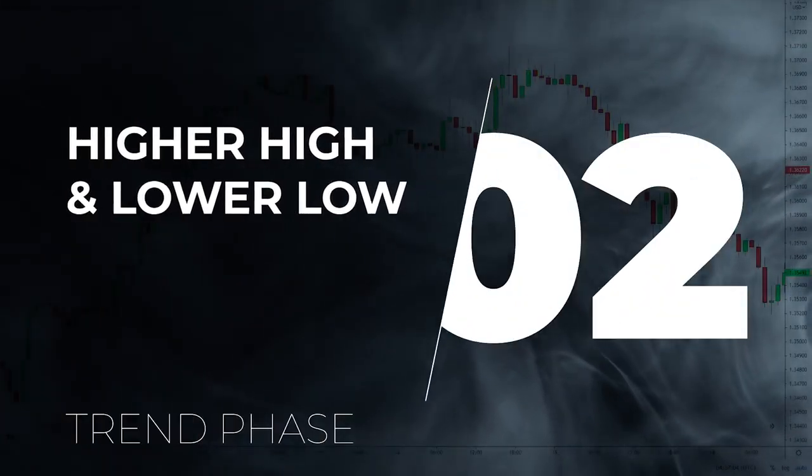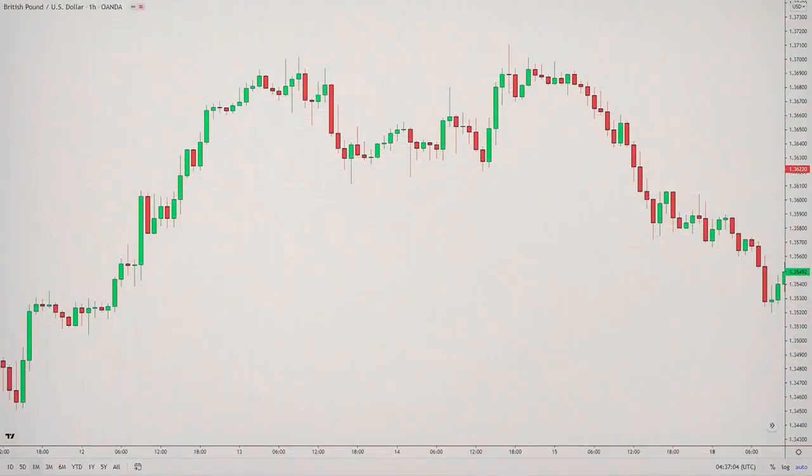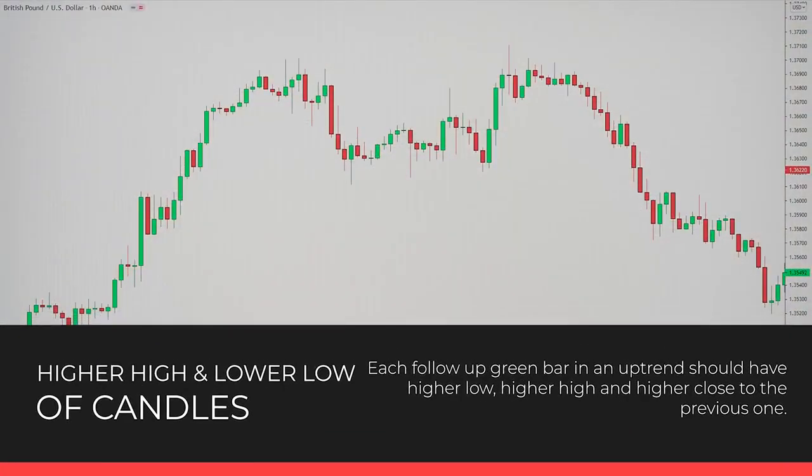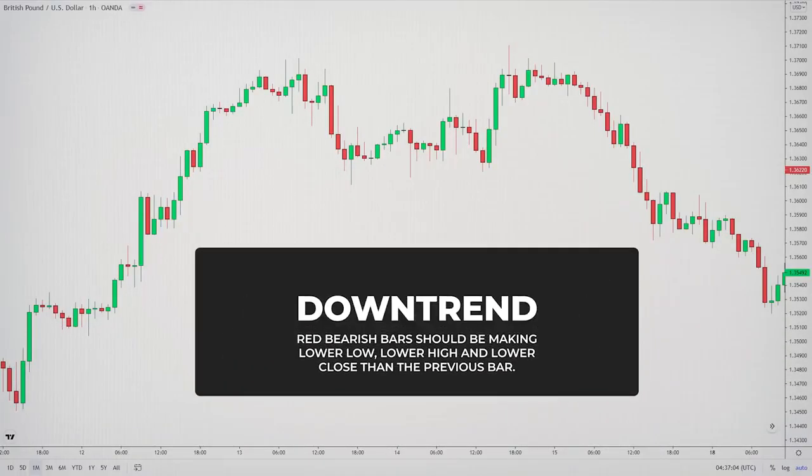Number 2. The old school higher high and lower low. First, the follow-up bars should be breaking out previous bars. For example, each follow-up green bar in an uptrend should have a higher low, higher high, and higher close than the previous one. Vice versa for the downtrend. Red bearish bars should be making a lower low, lower high, and lower close than the previous bar.